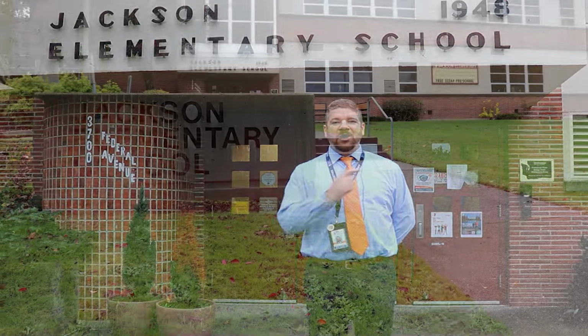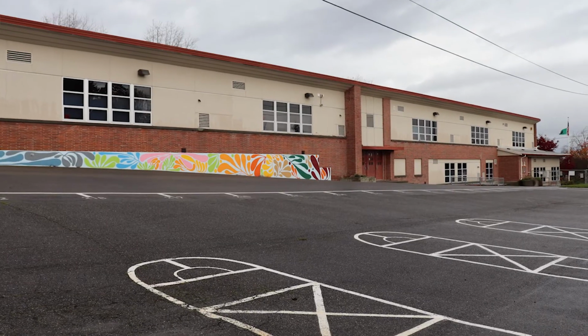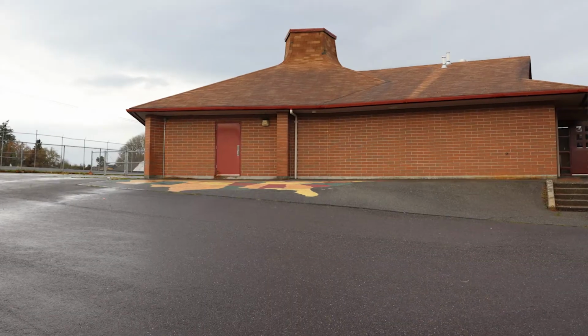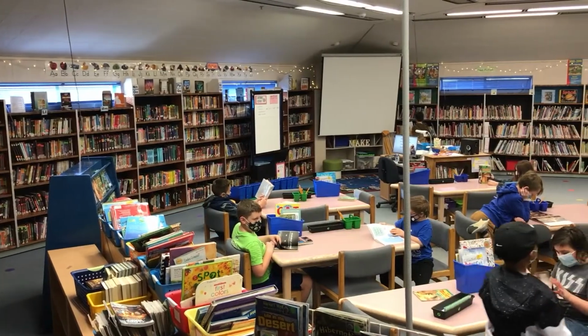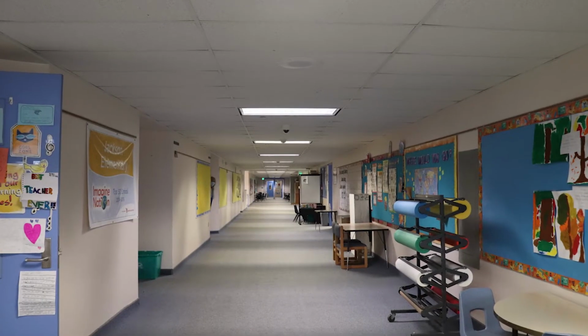We love our neighborhood school, but our building was built in 1948 and hasn't had a major renovation in almost 30 years. We know that students learn best in a place that is open, accessible, well lit, and that fosters student creativity and collaboration. The hallways at Jackson Elementary are pretty dark.